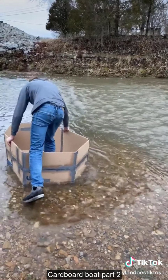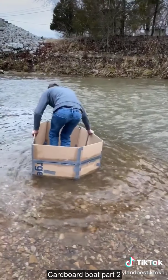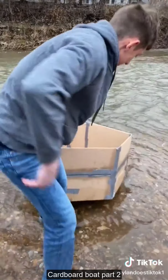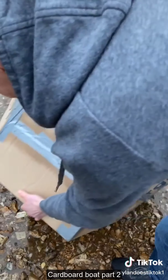Oh my God, this boat is pretty sturdy. Yeah. But it wouldn't move, so I tried paddling. It didn't work, so I got out and dumped the water. Bro, we're taking in water.